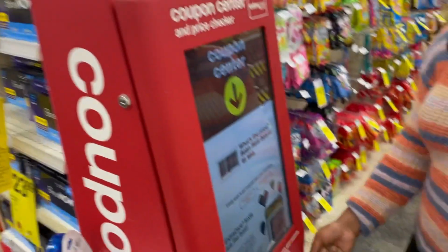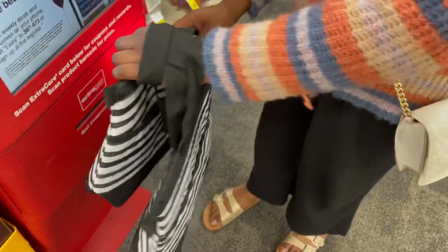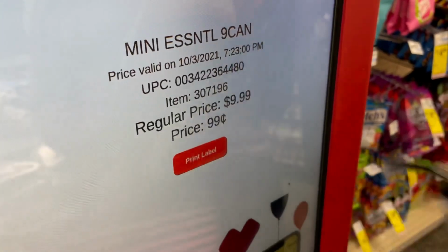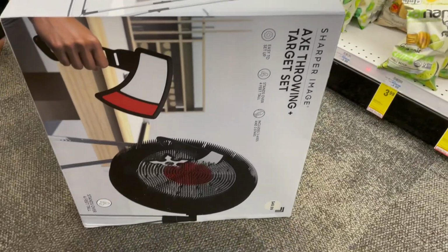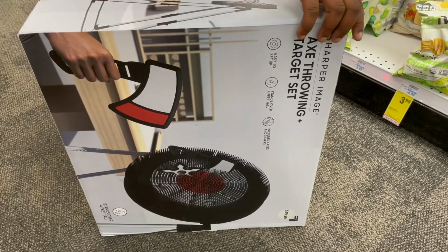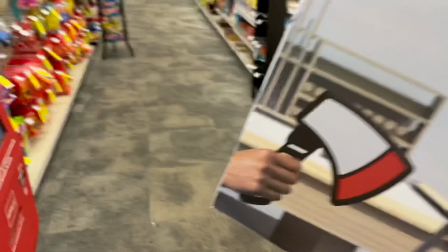So we actually made it to another store and we found some stuff. Deja's gonna scan this lunch bag and show you guys exactly how much the lunch bags cost. You can see they were $9.99 and now they're only 99 cents. We also found something else that was pretty cool. We were looking at it at the same time as someone else and there were two of them. She got one and we got one, and it's an axe throwing set, and we're gonna scan it.